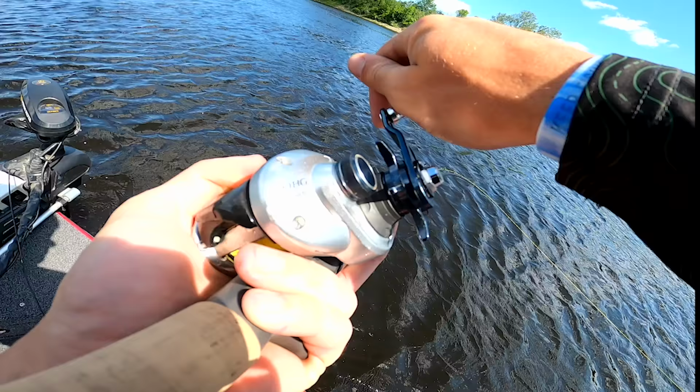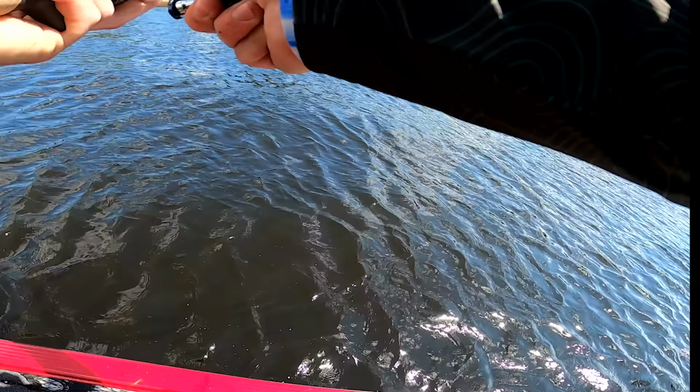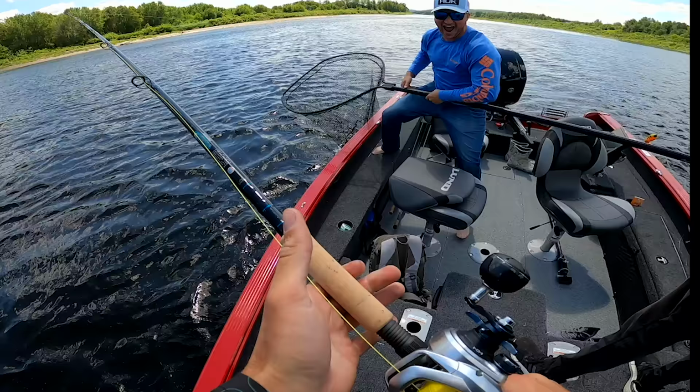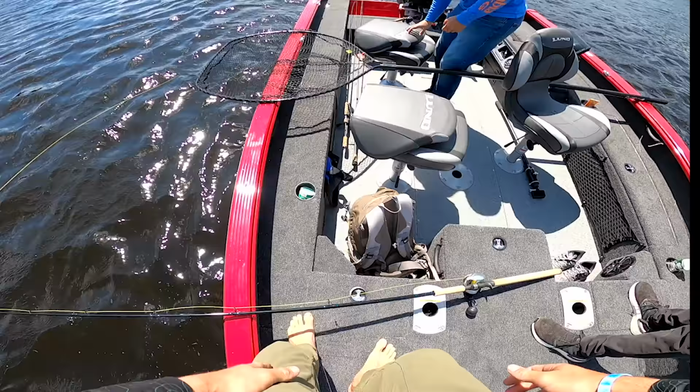I'm on. Oh my god. Net me. Get up under him. Let's go, boys! Yeah! Let's go! Holy yeah! Dude, that was insane! At the back of the boat! Dude, it came out of the water! Oh my god! Dude, we did it! Let's go. That was so quick! 30 minutes into it! That was so quick! Dude! Wow! Wow!